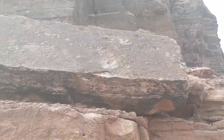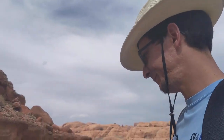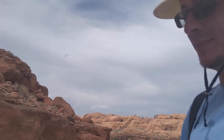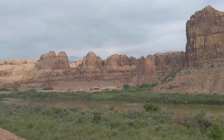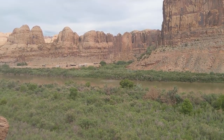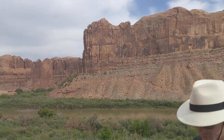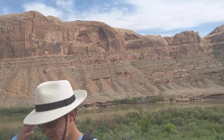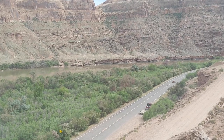What was the type of dinosaur? This was a Eubrontes, which was a very common dinosaur during the early Jurassic, in the Navajo sandstone. And then you also get a very nice view here of the river and more sandstone, beautiful views everywhere. And very loud 4x4s.